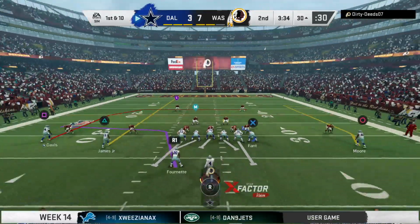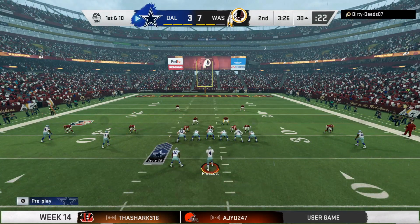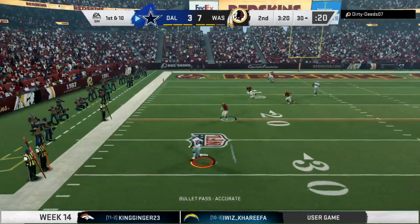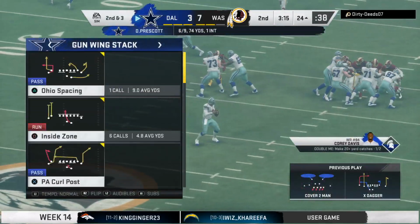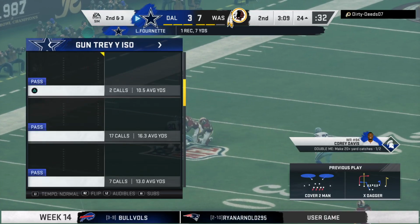So the face mask, quite a blessing there, as they'll start out of harm's way with a 1st and 10. Prescott from the gun. That's to his running back, Leonard Fournette. Call it a pickup of 7, and that'll make this a 2nd down. And we see another pitch and catch there to the running back. This position just continues to evolve.